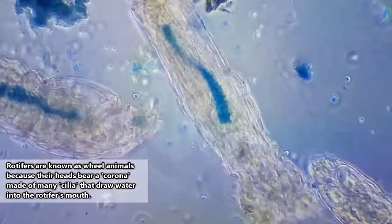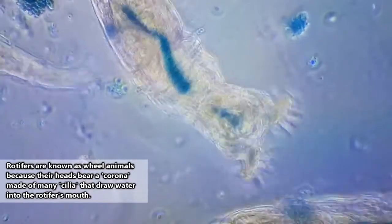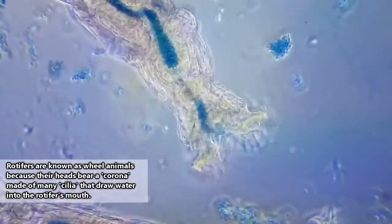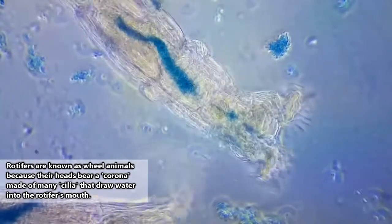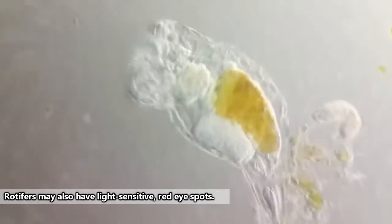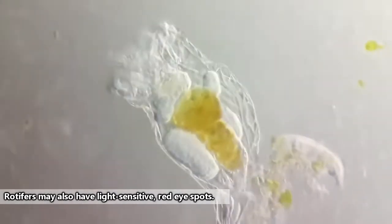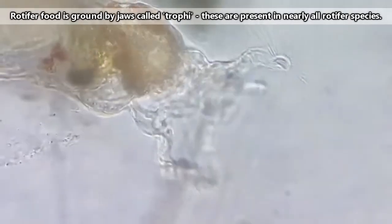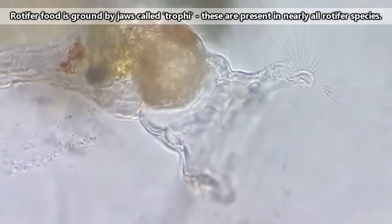Rotifers are also known as wheel animals because most species have tons of tiny hair-like structures that form a crown-like structure called a corona on their heads. These hair-like pieces are used to funnel water into the rotifer's mouth, and, while in motion, look kind of like a rotating wheel. As tiny animals, rotifers eat tiny meals.